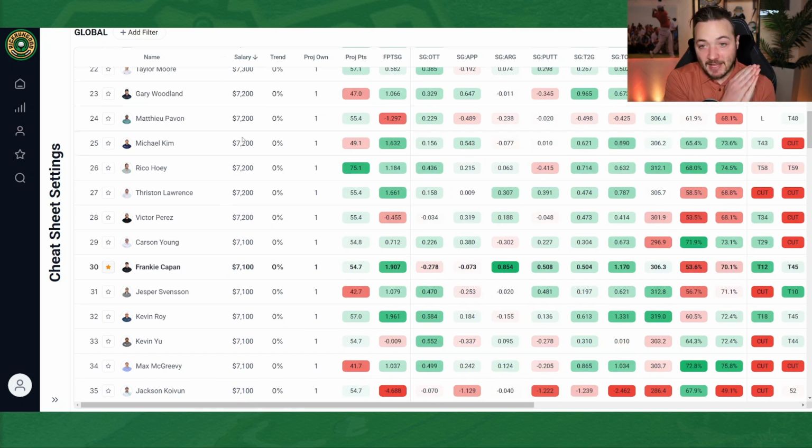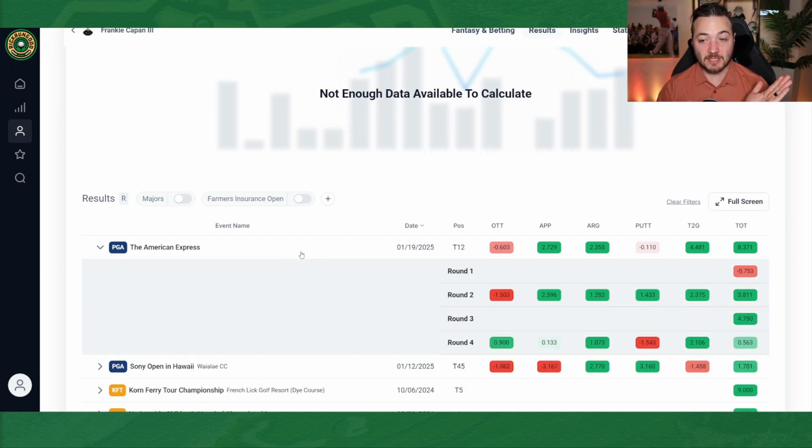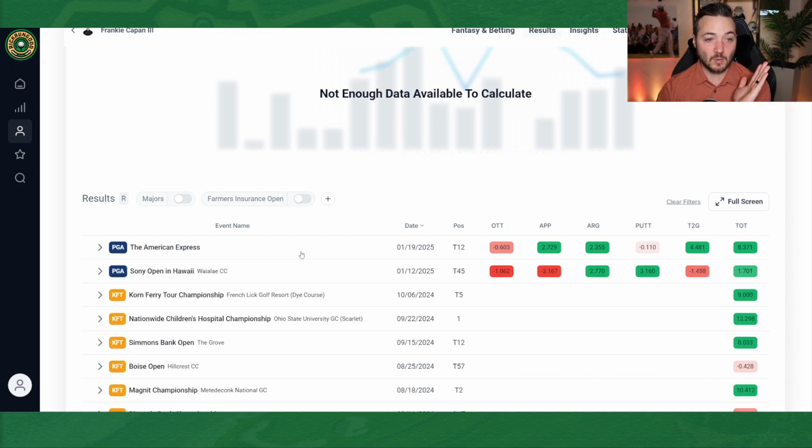So I've got these little pets for the year. Frankie Sappin, who I've been speaking about forever, finished T12 again last week. He's awesome. He picked up 4.5 strokes from tee to green at the Stadium course in 2 rounds, and picked up 2.7 on approach. I'm playing Frankie in some capacity every week until something changes.